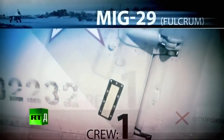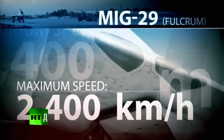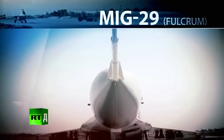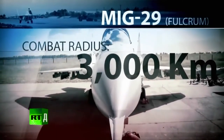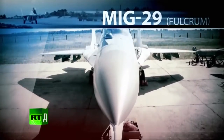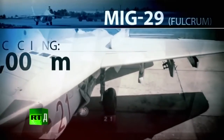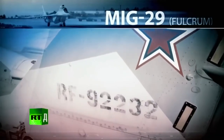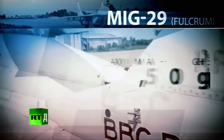MiG-29, Fulcrum, crew, 1. Maximum speed, 2,400 kilometers per hour. Combat radius, 3,000 kilometers. Service ceiling, 18,000 meters. Maximum takeoff weight, 18,500 kilograms.